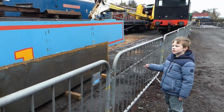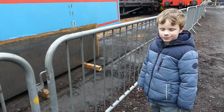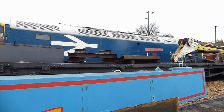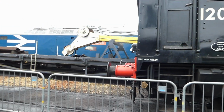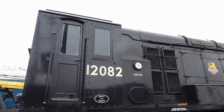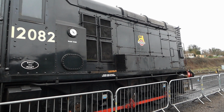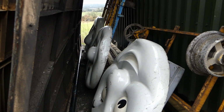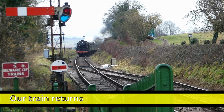So this is just spare parts. And there's a 47 there as well. Let's go and have a look at the 08. Apparently this is a class 13 diesel tractor. Here are some faces of Thomas characters stored here.